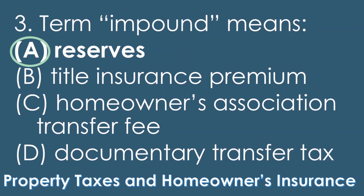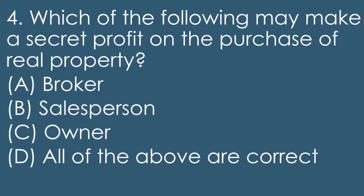And remember, also, impounds are usually used when your LTV is over 80%. So they feel like this is a riskier loan, and they might not necessarily completely trust the borrower to be able to pay the property taxes and homeowners insurance in full and on time. So they collect it with the payments.